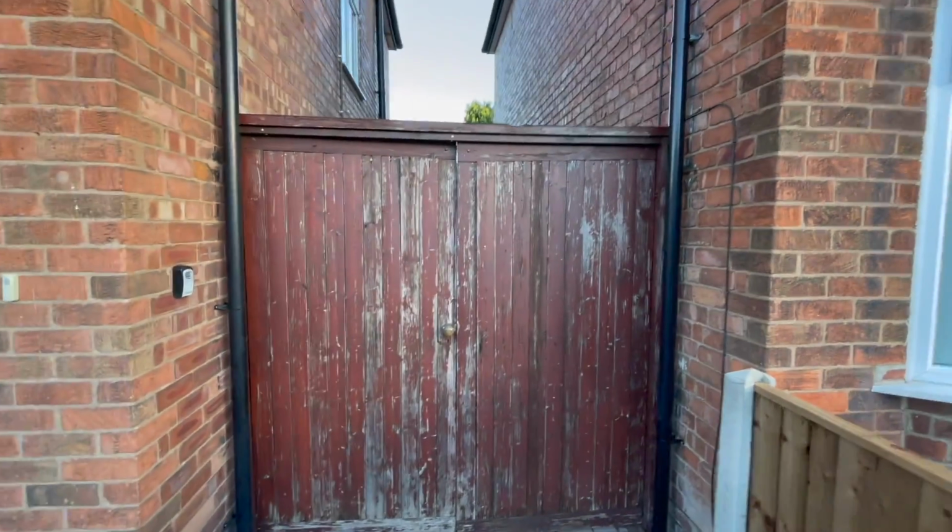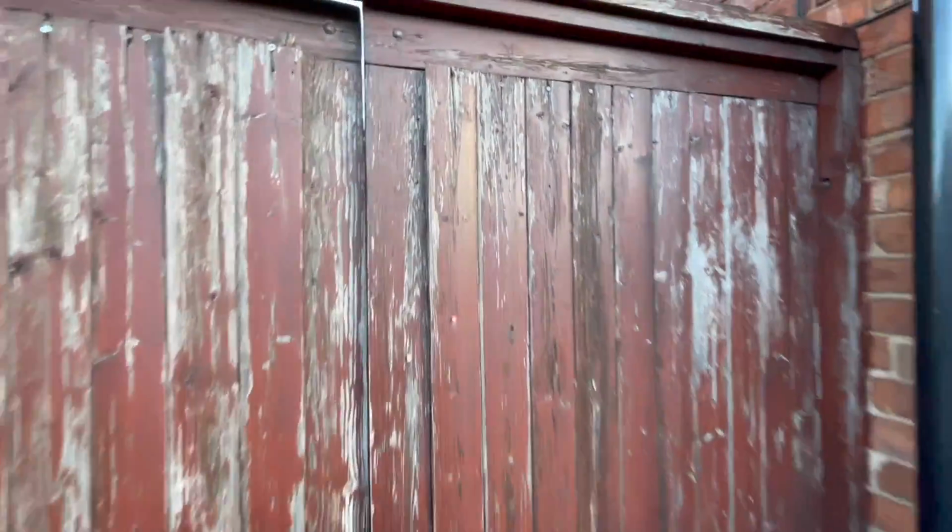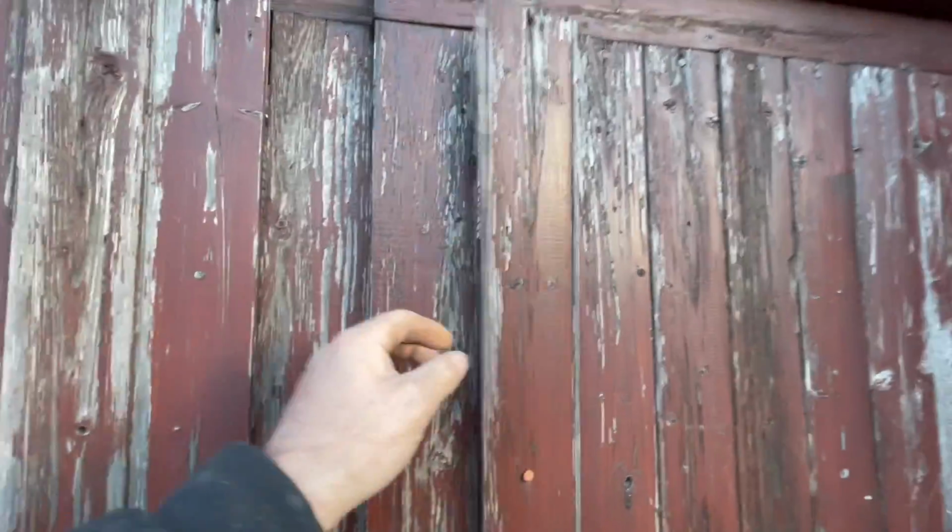Good morning, it's Friday morning. Right, we're out on site, me and Jordan are. Early bird catches the worm, as they say. So what's the job entail today? We're replacing these old, tired tongue and groove gates. As you can see, they're a little bit old, a little bit tired, but they're still standing.